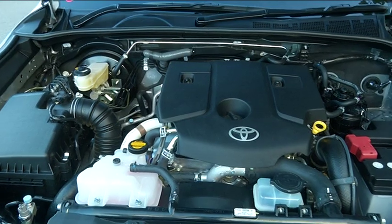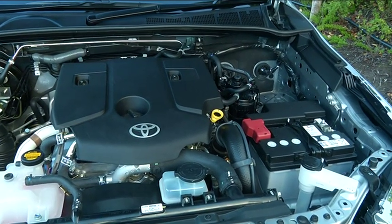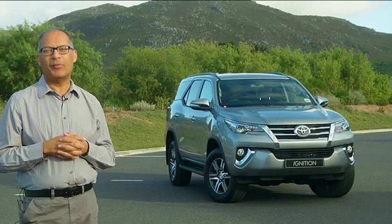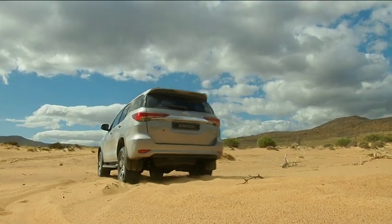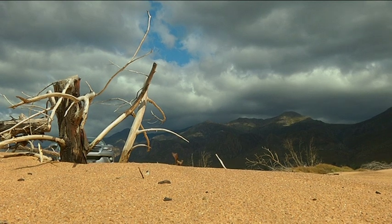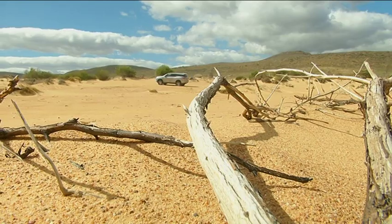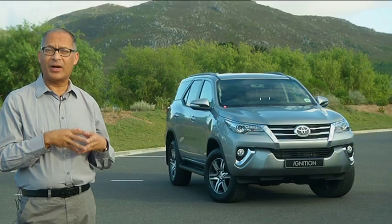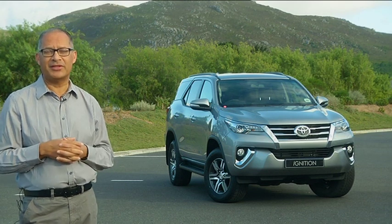Starting off with the engines, the most popular engines will undoubtedly be the diesels, and they have the GD moniker, which stands for Global Diesel. Both of them have lower compression ratios. Now what this means in layman terms is that there's less stress on the engine. The engine has to work a lot less hard in order to produce more power. It also means that they're quieter and more refined and emit less when it comes to carbon emissions.